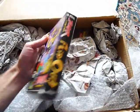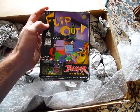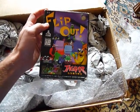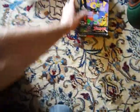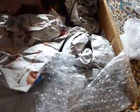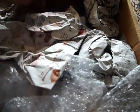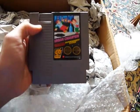So I guess by now you've already guessed one of the systems that's inside here. That's an Atari Jaguar, and I didn't own a Jaguar from before. Actually, I've never even played it, so I'm really excited to try that out. And let's see here, we have some NES games as well.